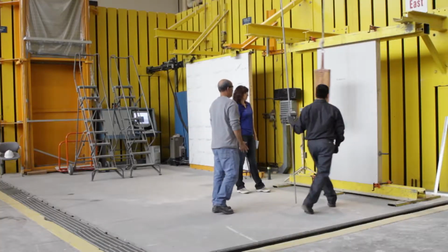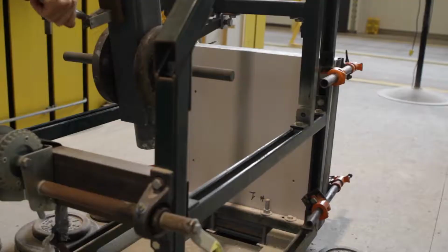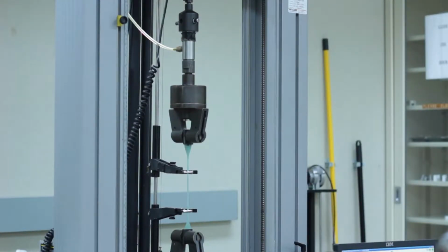What's great is we've done so much performance testing on this before the product was even launched that so many times I'll be talking with a design professional and they're like, well, did you test that? And I'm like, we did. So what we want to do is bring that confidence to the end user.